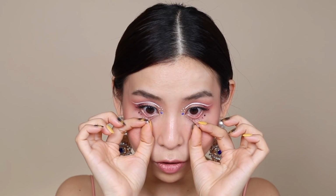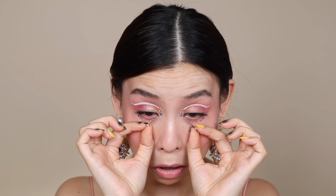Not how you wear a hairscarf. I am not very good at this. This is not the look I'm going for. Oh my god, this eyelash glue is so strong. Oh my god, it just waxed my skin.